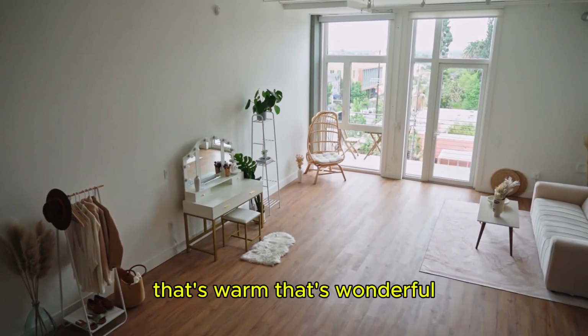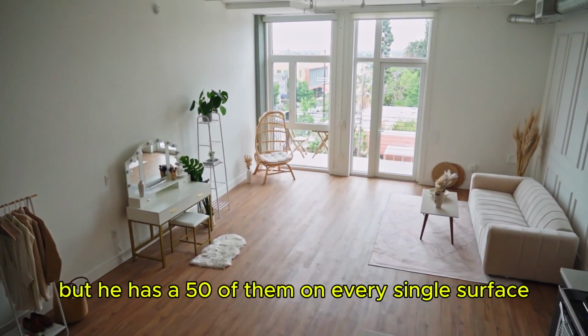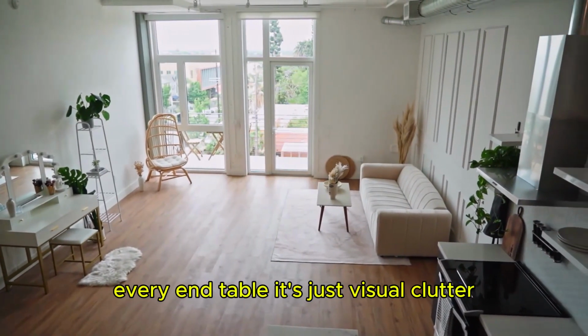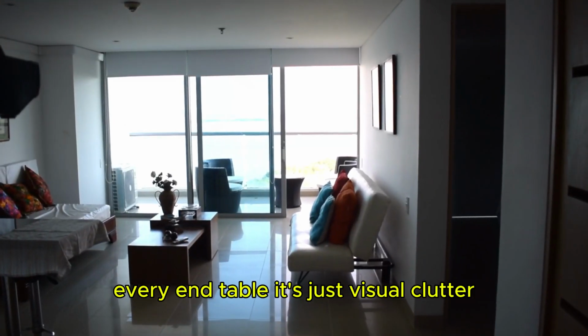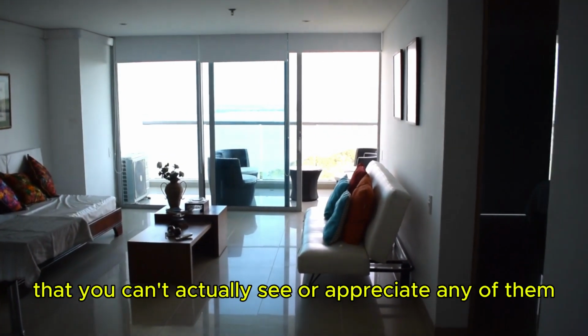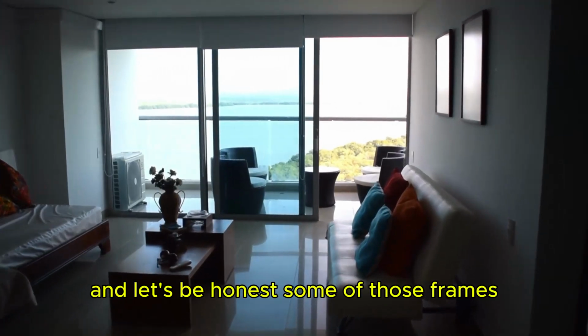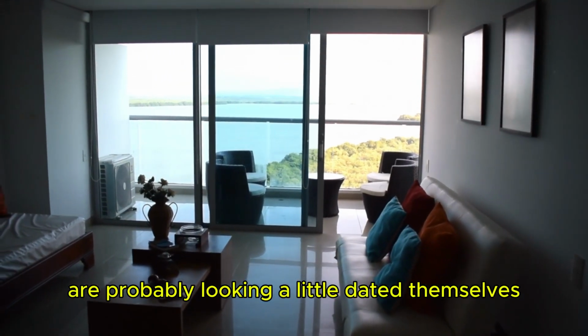That's warm, that's wonderful. But what if you have 50 of them on every single surface? On the piano, the mantle, every end table, it's just visual clutter. It gets so crowded that you can't actually see or appreciate any of them. And let's be honest, some of those frames are probably looking a little dated themselves.